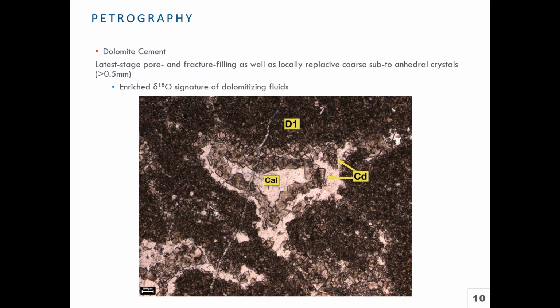For the dolomite cement, we have a latest stage pore and fracture filling dolomite, and these represent an enriched signature of dolomitizing fluids. And so they replace our coarse sub to anhedral crystals.